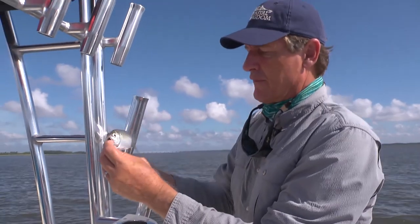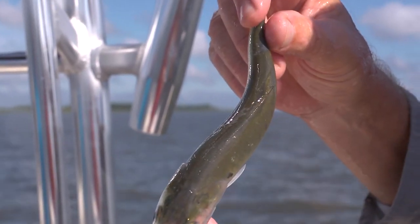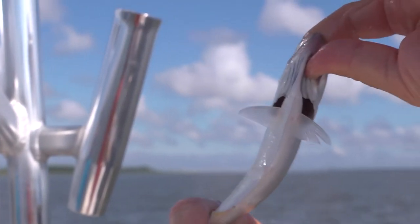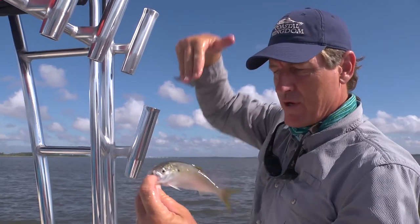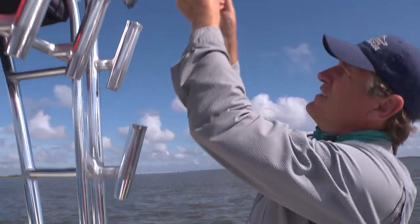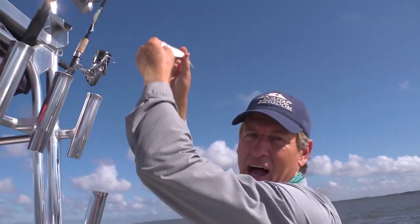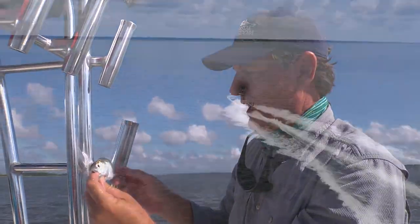Now, one of the cool things about fish is they have countershading. So they're dark on the top and they're light on the bottom. And when you think about it, that makes perfect sense. If you're an osprey or other predaceous bird flying over, you look down, this blends in with the bottom. And if you're a predator fish swimming underneath, this blends in with the sky. So it makes perfect sense. It's great cryptic coloration for these guys.